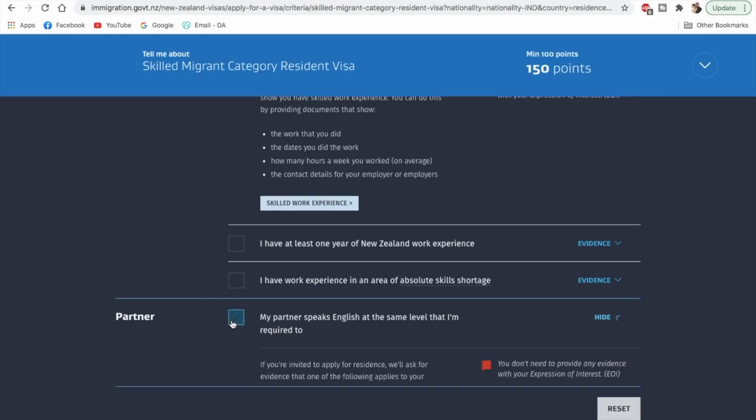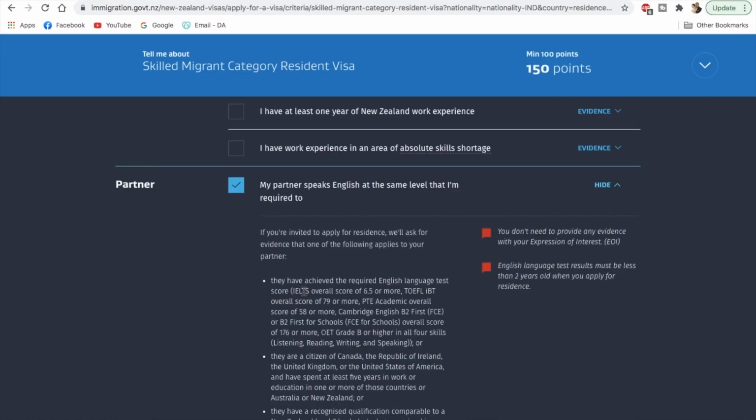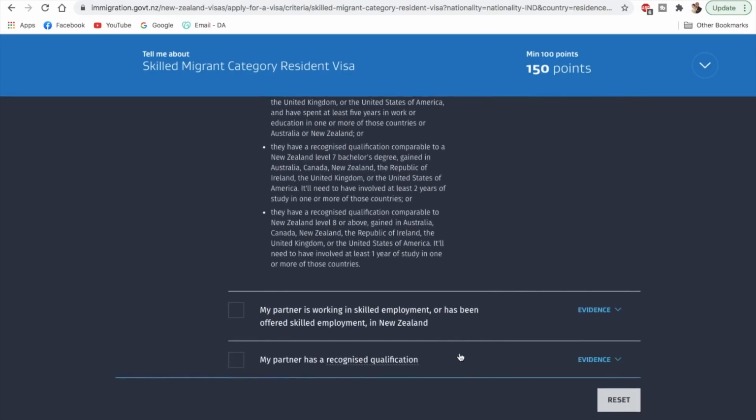Now talking about the last part through which you can score more points. So your partner. If you're married, then you can actually go on to this. Here it is mentioned that if your partner has also scored 6.5 or more in IELTS and similarly in other tests, you can score more points. For that, you need to select one more option here. You need to confirm if your partner has got skilled work experience in New Zealand or has been offered.